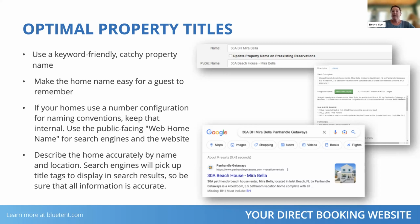So really paying attention to what makes it easy for your reservationist team to find that home while they're on the phone making a reservation, and then what the public name is. So what's displayed on your website, and that's the name that Google will pull as well. So you want to make sure you're using something creative, easy to remember, and something that Google will pull.